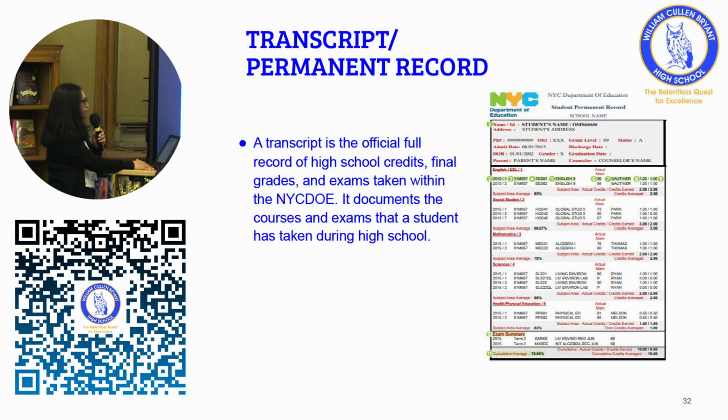This is how a transcript looks like. The transcript is the school record that has the whole academic history of the child from 9th grade to 12th grade. And it gets updated every June. You can also see at the bottom the state exams, which are given in June, August, and January.